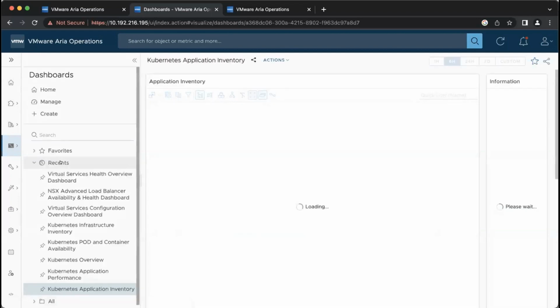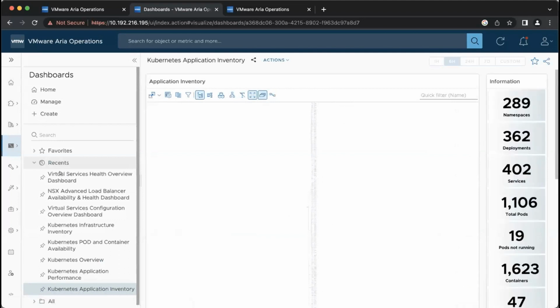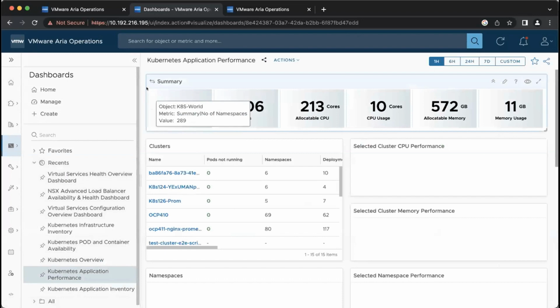There's a similar dashboard for the infrastructure as well, where you can see the same view, but you can see the nodes and then drill down from there on. Next up, we have application performance, which shows you a very high-level overview and helps you drill down to performance for your Kubernetes environment.